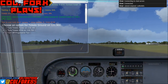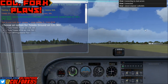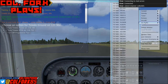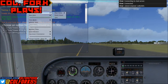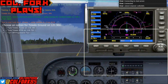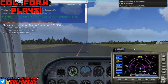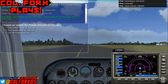Once we get to the runway and take off, we'll head north and reopen that GPS. I don't think we really need the checklist anymore. Let's do that. Well, views, instrument panel, GPS. We really don't need it to be that big. Oh, not enough power. Come on.